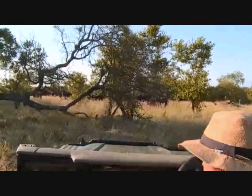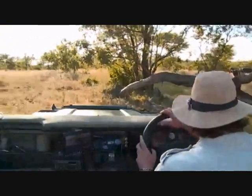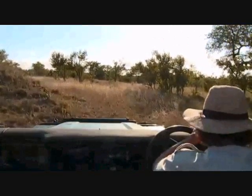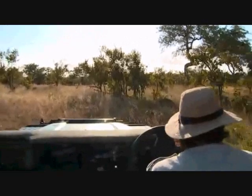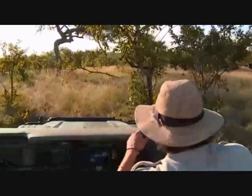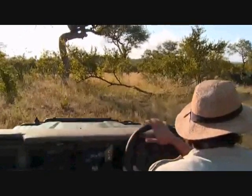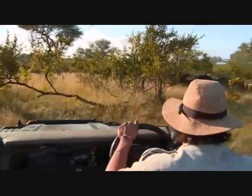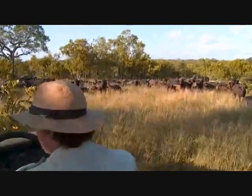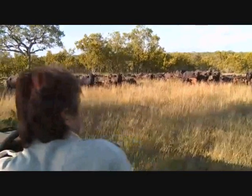Sorry, putting Andrew in the tree. It looks like half of them decided to get going and the other half were like, no, it's still nap time. Let's have a look.